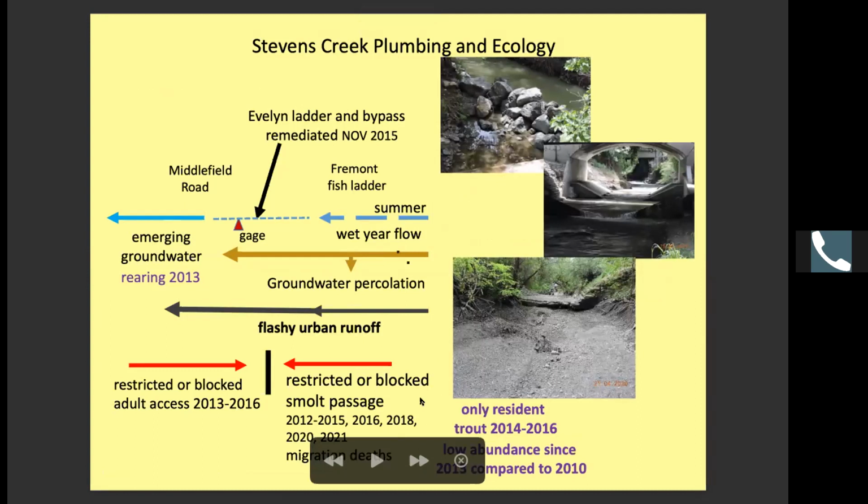Further downstream in Stevens Creek, you've actually got a long stretch of stream that percolates. Now, that doesn't necessarily percolate into our groundwater deep water supply system, but it does percolate into the perched water table and reemerges downstream of Middlefield Road, but it leaves a big gap. That means that smolts trying to get out are blocked from getting out in springtime because the middle part of the stream is dry. The middle part of the stream this year has been dry basically for a month already, and the smolt migration is really in its potential peak right now.